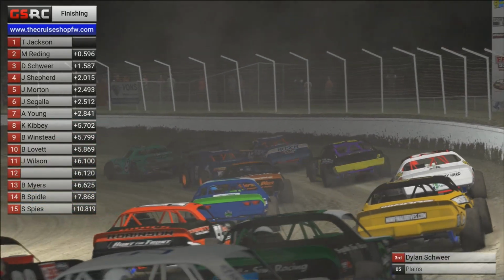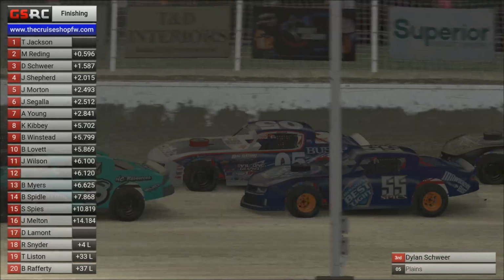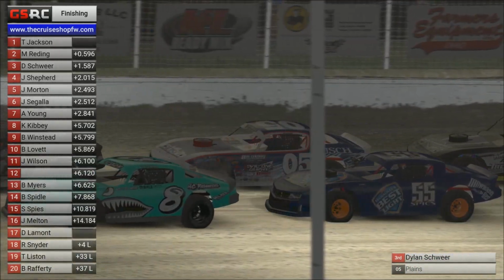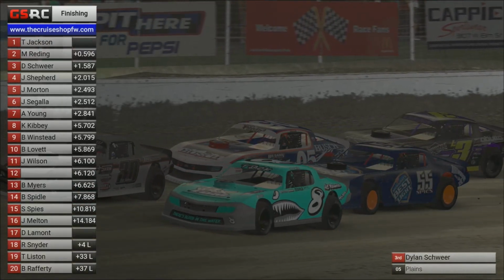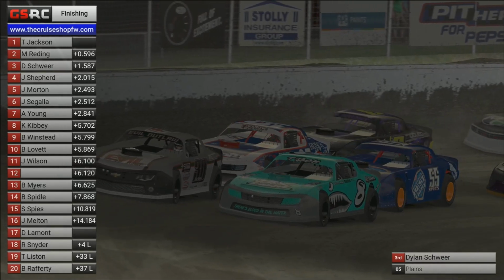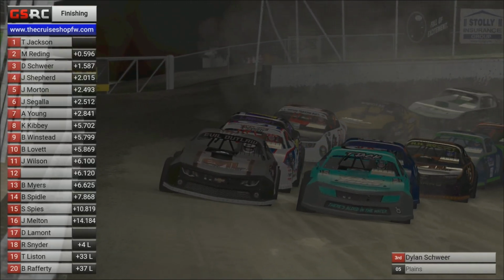How did you need to adjust as that cushion kept on moving out and out and out? It was real tricky. Towards the beginning of the race, it was pretty easy to ride around that cushion, but it got more and more tricky, and that's when people started making mistakes, and that bottom started working a little bit.